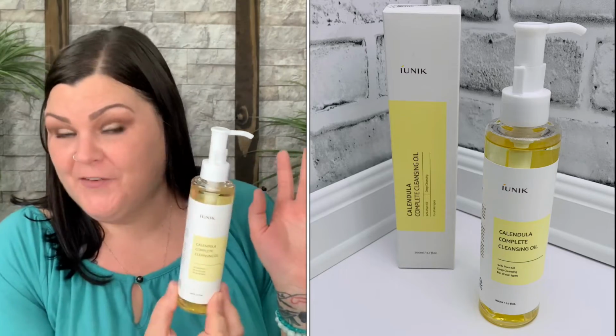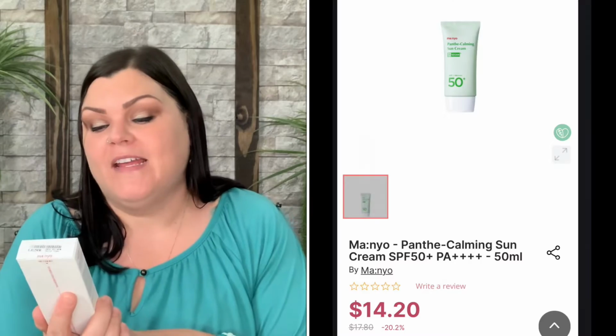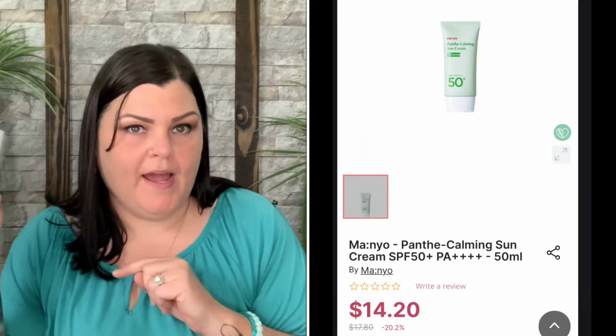Again, it's by one of my favorite brands, the iUnic, and it is the complete cleansing oil, nice and large, and it is the pump bottle, which I absolutely love. And again, I love that it's not really like an oil-based product. So there's that. Next we have a sun cream, which I absolutely love.